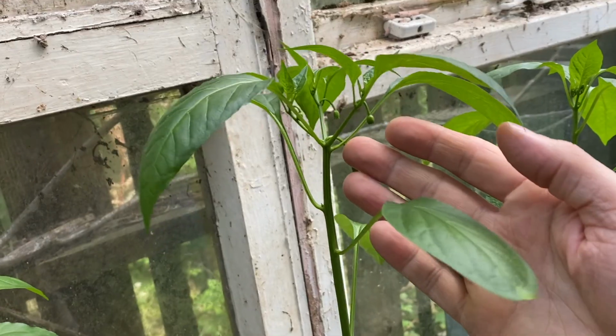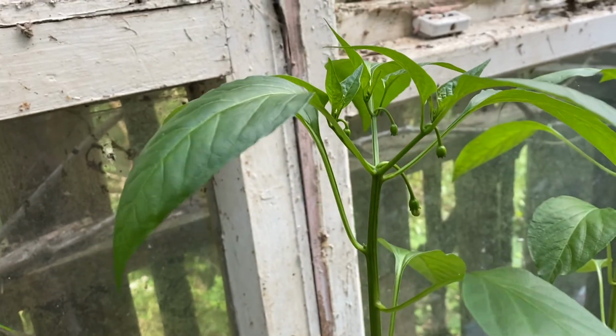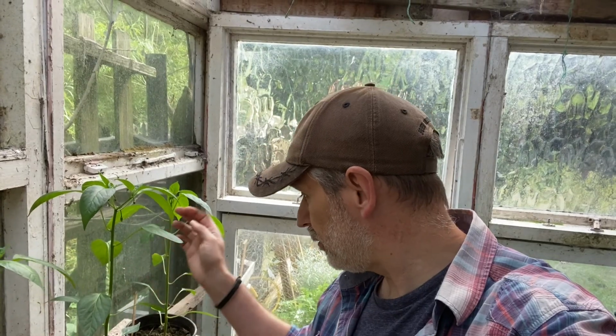So let's have a look and see how my chillies are coming on. I started out with a bigger crop of them. A lot of them didn't survive, but I do have these three bad boys left. Now I can see we're starting to get the little buds on this one. Not much happening on the others. But we'll see. Okay, let's pop back outside. We'll head up to my corner and see what's going on up there.